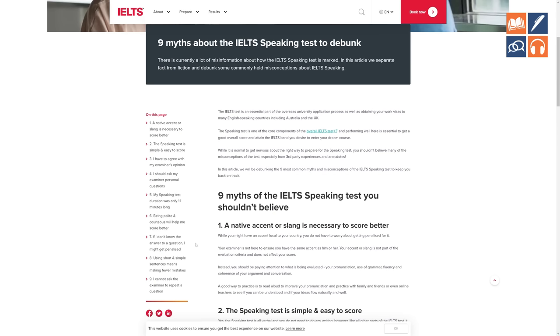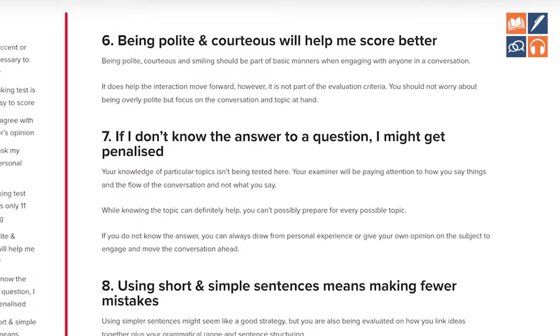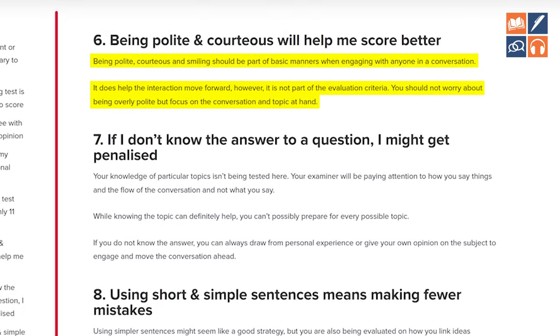Let's have a look at what IDP said in another article called 9 Myths About the IELTS Speaking Test to Debunk. This is what they said. Being polite, courteous, and smiling should be part of basic manners when engaging with anyone in a conversation. It does help the interaction move forward. However, it is not part of the evaluation criteria. You should not worry about being overly polite, but focus on the conversation and topic at hand.